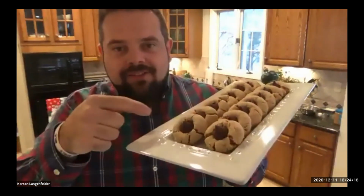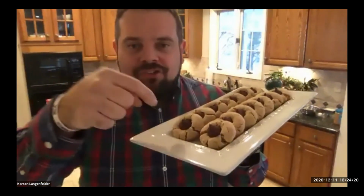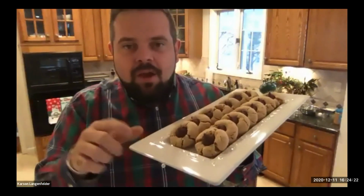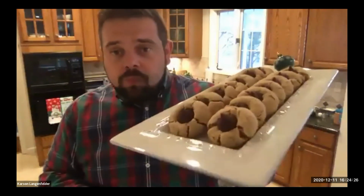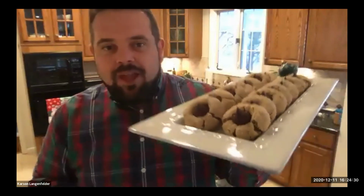Beautiful cookie. It's got that little coating of sugar on the outside. It has that beautiful Hershey Kiss in the center of it. Once they've been sitting, the Hershey Kiss is back to its solid form. But look how nice they look. They're absolutely delicious. If you like the flavor of peanut butter and you like chocolate, this is an absolutely perfect Christmas cookie for you. So there you go.